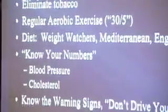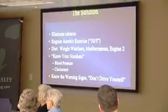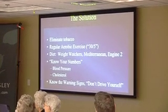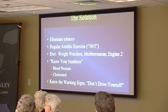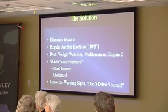And then know the warning signs of a heart attack, which we talked about, the symptoms. Don't ignore it. Don't just chalk it up to the worst case of indigestion you've ever had. You want to get attention early, and we preach don't drive yourself.